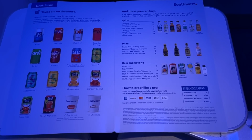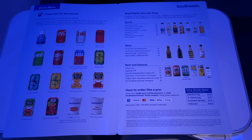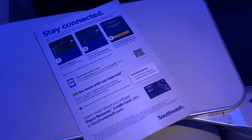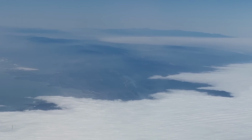There is a menu in the seatback pocket. Typically, on all Southwest flights, passengers get a free soft drink and small bag of snack mix. On select days of the year like 4th of July and Halloween, passengers can get a free alcoholic beverage. You'll also see some extra selections that are for the Hawaii flights only, but still no mention of the food.